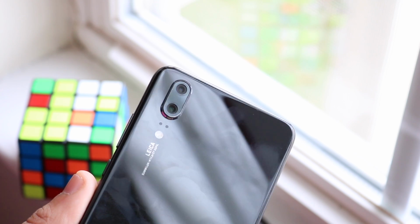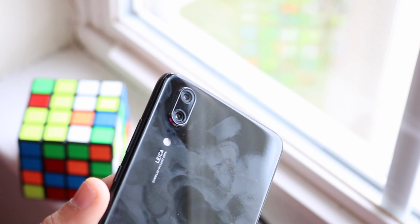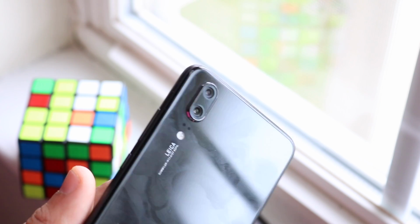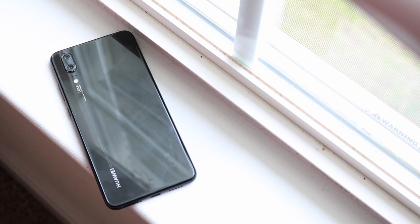I mean, like I said, it's a camera, you're going to like it. Obviously the newer cameras, the S10, the 10S are probably better. The S10 has way more features, but I don't think you're going to complain too much about the camera quality on this phone.